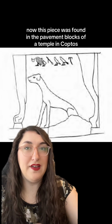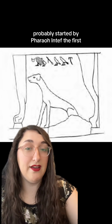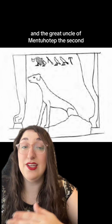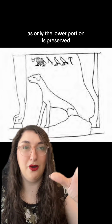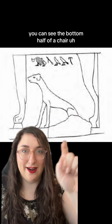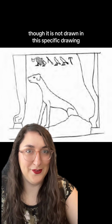Now, this piece was found in the pavement blocks of a temple in Coptos, probably started by Pharaoh Intef I. He's only the second ruler of this dynasty and the great uncle of Mentuhotep II. Now, the piece is obviously not in the best of shape as only the lower portion is preserved. You can see the bottom half of a chair where there is a man sitting on it, though it is not drawn in this specific drawing.